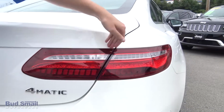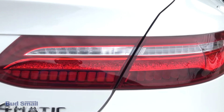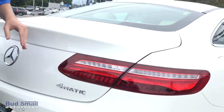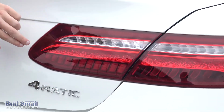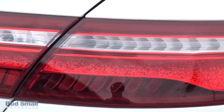This new elongated tail lamp design actually stretches from the trunk lid all the way around the car. Another really unique thing to the E-Class, once again, you have this dual torch effect also for the tail lamp, which has the integrated signal and everything for you. And maybe most importantly, the stardust effect tail lamp really gives it a cool appearance at night.